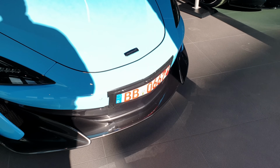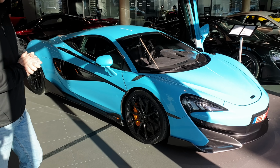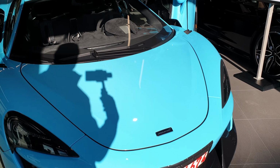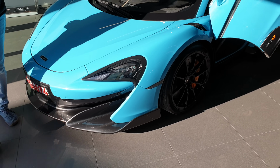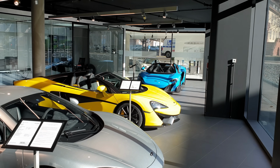What about it? This is, like Misha said, a Curacao Blue 600LT. This is what we basically spec'd to be our taxi for the 2019 season. Who knows, maybe even the 2020 season. We'll just see what we decide to go with. But the goal here was to get a color that looks beautiful. The 675LT Spider is Mexico Blue, which is a little bit darker blue, not much.